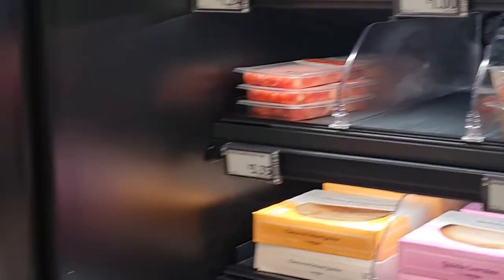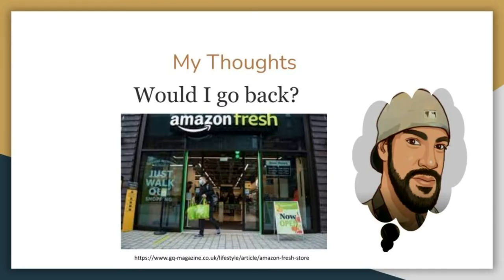And finally, would I go back? I'm not sure. I went once, and that was really to experience it, but I didn't go back. Would I go back again? I guess I could, but I don't really see a need to. There are other stores that have a wider selection of everyday items that I would want. So I wouldn't see myself becoming a regular shopper there.